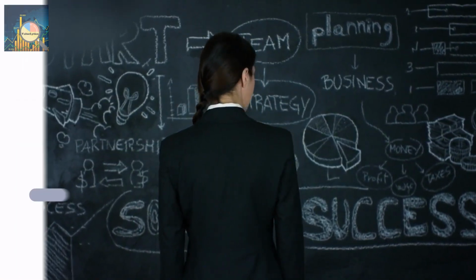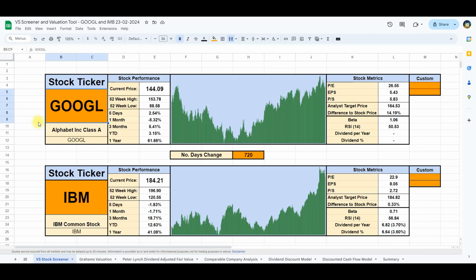Now, we've seamlessly integrated the ticker symbols for Google and IBM into our spreadsheet, automatically importing the relevant stock data. Examining the 720-day graph, we observe a notable upward trajectory in both stock prices over the past year. Google has surged by nearly 60%, while IBM has shown a robust increase of close to 40%.